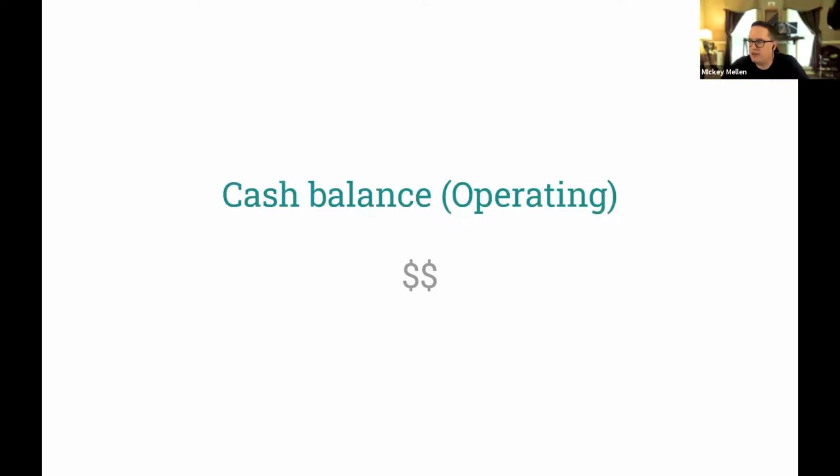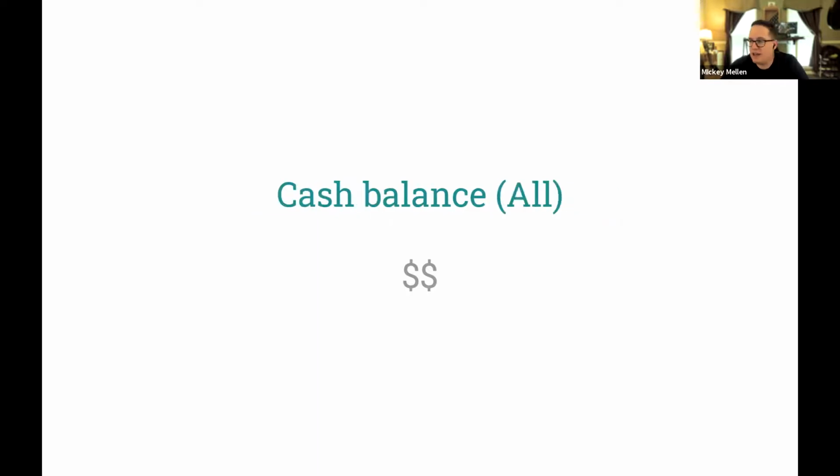The next one is the cash balance in our operating account, which frankly, we don't worry about too much. We have different bank accounts, and so it's how much we've chosen to put in the operating account, which is of some value. But for me, at least, the more important value is how much is in all of our various accounts, our operating account, our savings account, like how much cash do we have liquid that we could use? And that one matters quite a bit.